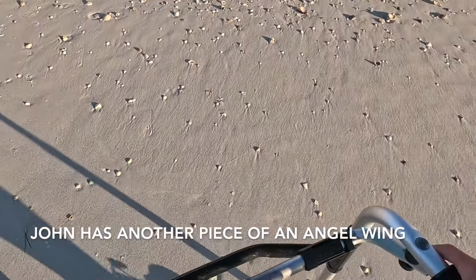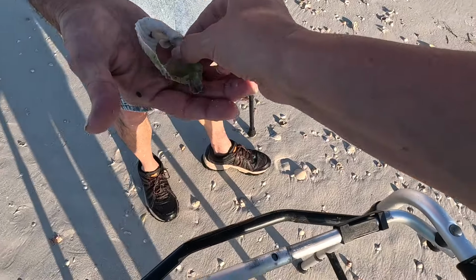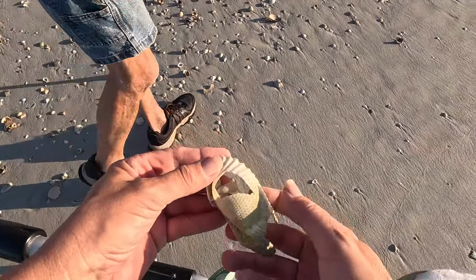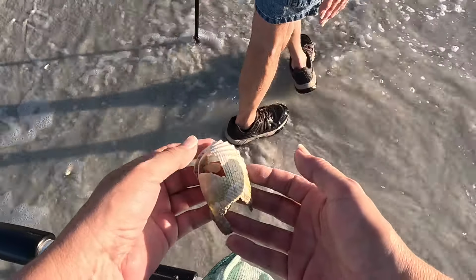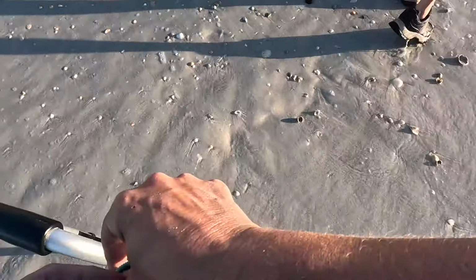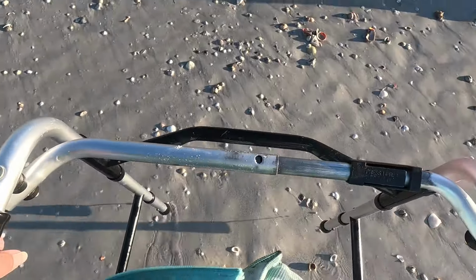Did you find another one? Yeah, it's broken, but it still has the cup. Oh, wow. So we don't typically think of ourselves as having angel wings around here, but after finding some following a dahlia and then pieces washing in randomly here to Pass A Grille for a little while, we know now that we actually do have them here, just don't wash in all that frequently.